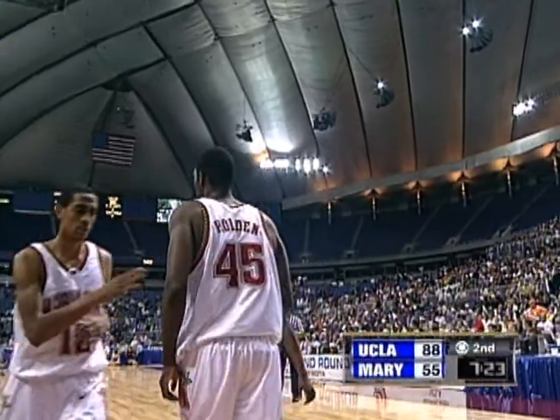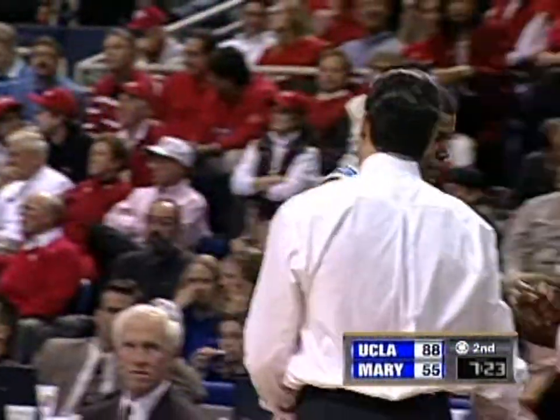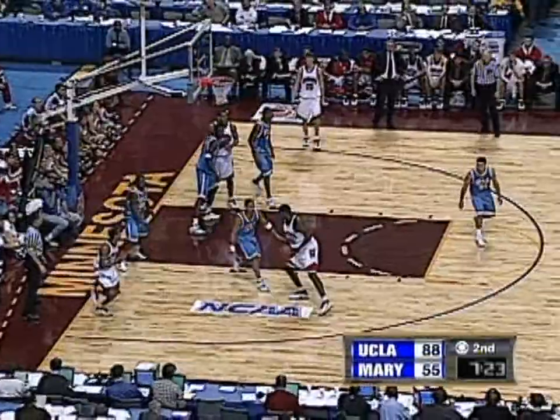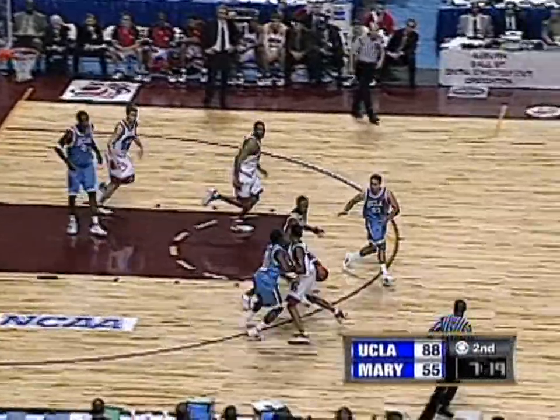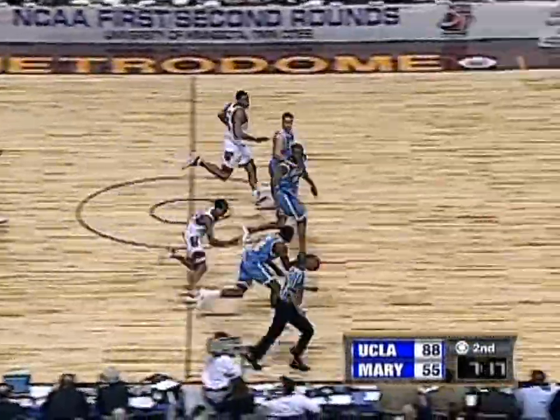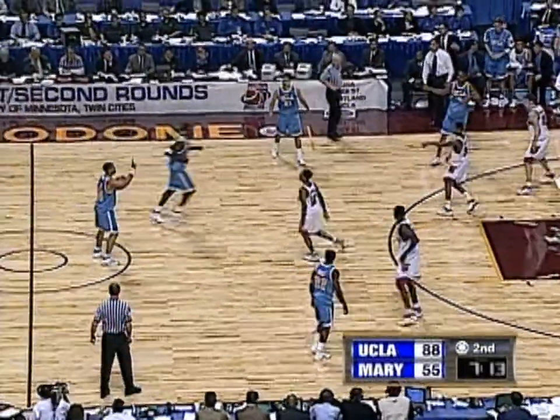Now Gary's still running stuff, trying to get them organized. Nice double screen for Nicholas. UCLA number 34, Ray Young, replaces Earl Watson. And Earl Watson comes to the bench. That might be it for him. Yeah, I think it will be. Rico Hines gets this one, number 22, 7:15 to go.